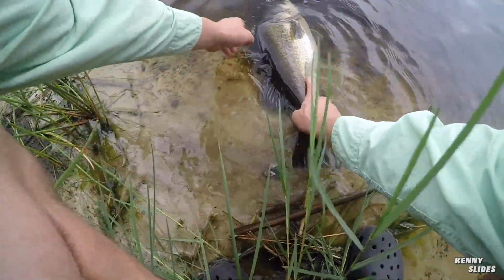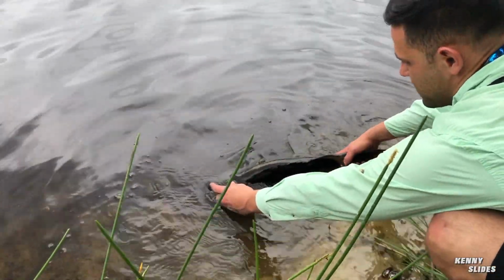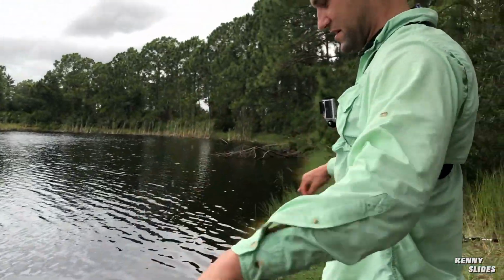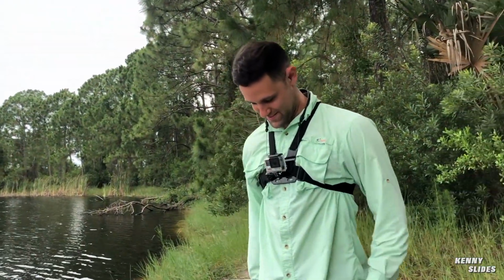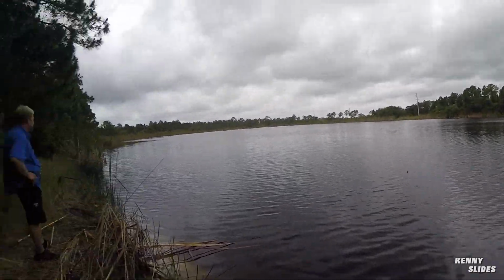He wants to go already. Come on, girl. Not even on a freaking shiner, man. I know. On that crazy crankbait. Love that thing. Yeah, boy, high five.